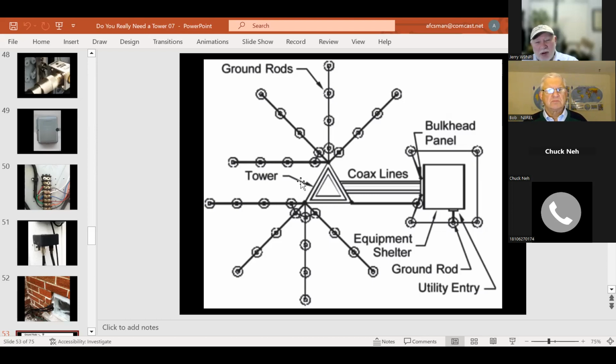According to the electrical code, each leg of the tower has to be grounded. And there are some people who use multiple ground rods on each leg. This is an ideal diagram. I have three, just one on each leg. These are 8-foot ground rods, which are pounded down as far as I can go. They are attached with number 8 wire, which is a fairly thick wire, with no bends.